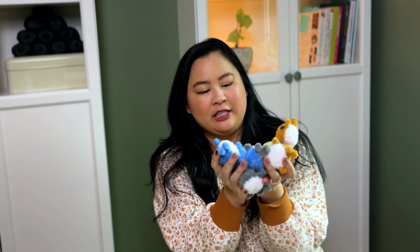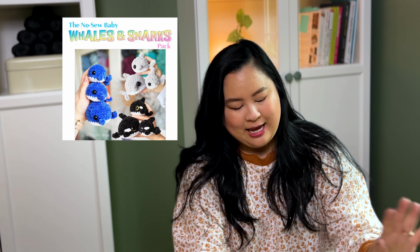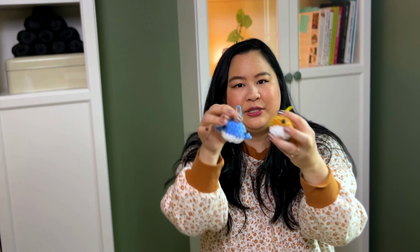Another thing I made are these mini whales. This is the pattern from All From Jade, and I've memorized the pattern. Another thing that I love to take on the go. They're just so cute and easy. I call them little pocket worry whales because you can fit one in your pocket, squish it, and squeeze your worries away. I sell these for $5 each. And then I decided to add just a couple this week with keychains.